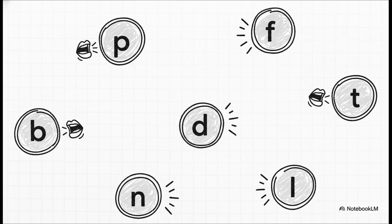Notice for those first three, your lips press together. Okay, next, F, F. Feel how your top teeth touch your bottom lip. Now, D, D, T, T. And finally, L, L. Fantastic. The good news is these are pretty straightforward. They have very close equivalents in English.